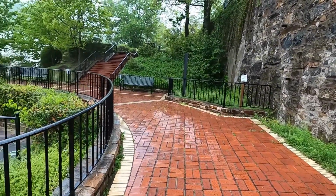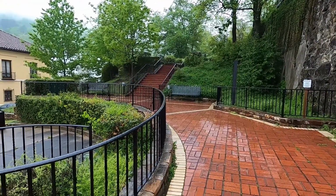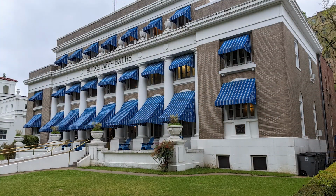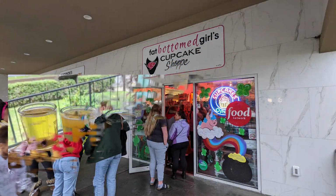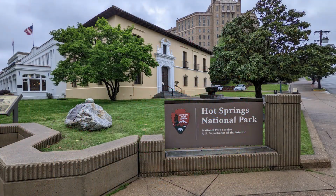So we headed back to our public parking area, to our car, to head on to the next place. Well, I hope you enjoyed this tour, whether it was the grand architecture, the hot springs, the pools, or even the museums. Don't forget to get your cupcake, maybe a drink, and a blue burger. So go out and enjoy it, walk it off, see the park, take a look, and enjoy your day at Hot Springs National Park.